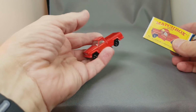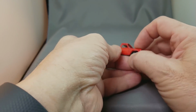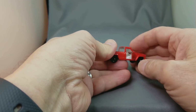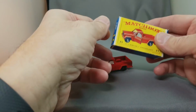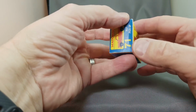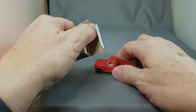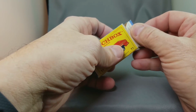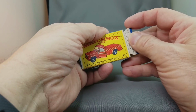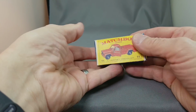Here's another hard-to-find model, the 71 Jeep Pickup. Look at that. This guy's got the doors that open. Let's check the doors. One, two. Yep, beautiful. And this one comes with the box. Looks like it could use a little ironing, because you can flatten these boxes out and iron them, and that will help get the shape back whenever you've got a wrinkle like that. Look at that, beautiful. 71 Jeep pickup.